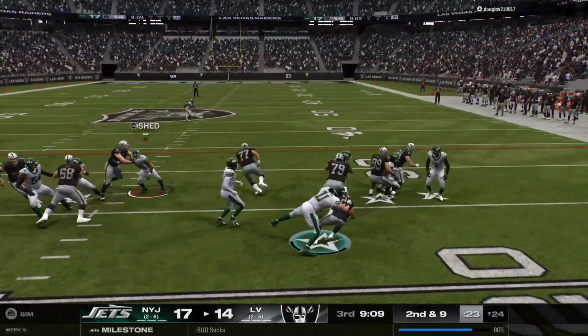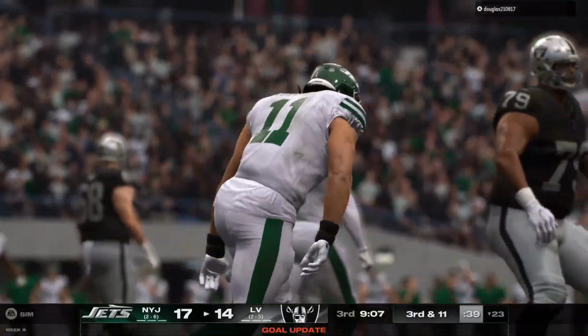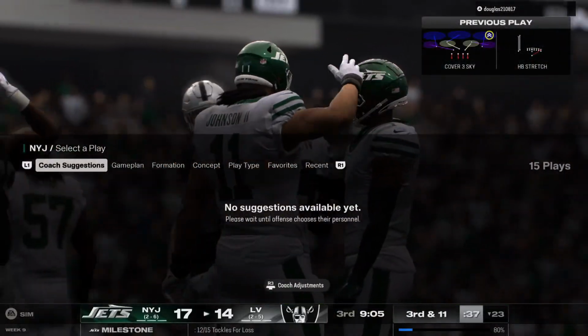They'll run here following the penalty. And he's brought down for a loss.